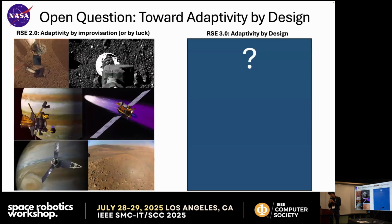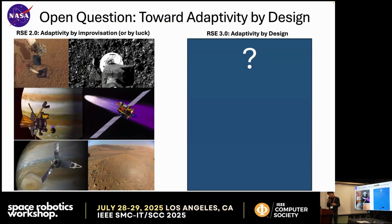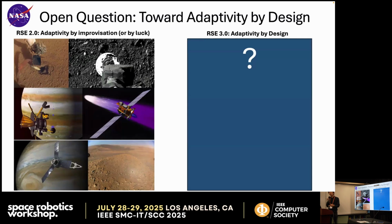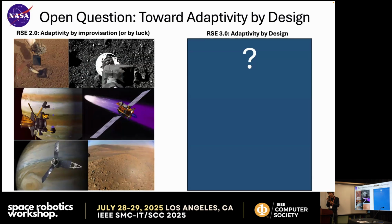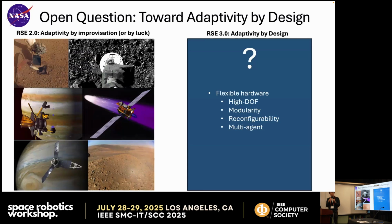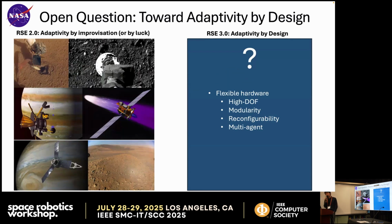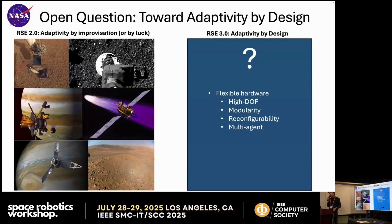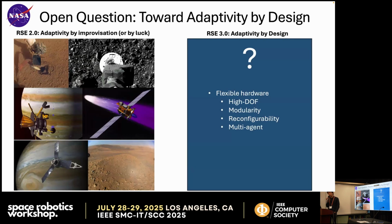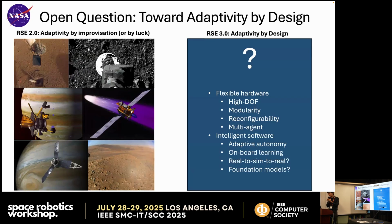All of these examples happened in the RC 2.0 paradigm. Those adaptations were performed by luck, by improvisation. Now, the big question for us to solve is how to instead design the adaptability, which we don't know yet. But there are some hints from these lessons, right? First, we should make our hardware systems flexible, either with high DOF so that we can change our locomotion and motions, or modularized and reconfigurable, or a meta agent, so that again we can change the behaviors. And our software, right?